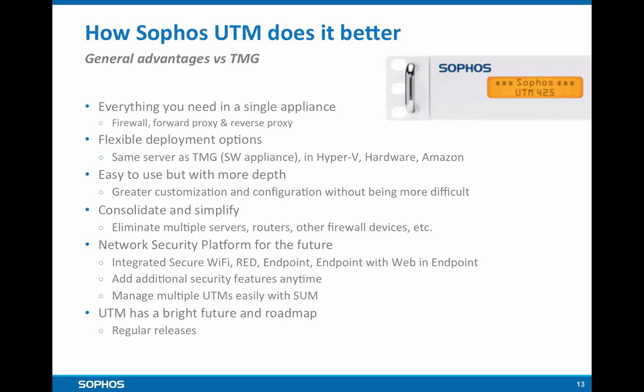If you want a single point of management for both your network and your desktop AV, you can do that. And with our endpoints, you can also enforce web policy, as I mentioned earlier, on the endpoint. So when users leave the network, their web policy is still in effect and they're still protected from malicious websites.